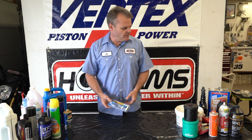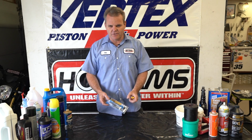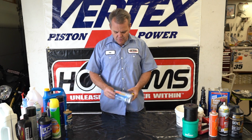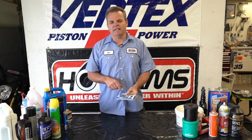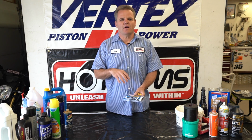Grip glue. This is a common question we get. There's tons of different grip glues out there, and guys use different things. This has come out in the last year or so from Motion Pro, and the thing I like about it is that it's really clean. When you pull the grip off after you're done, there's no having to sand it off.